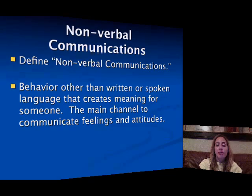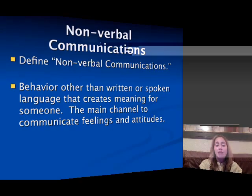So if you're thinking about, we've talked a lot about verbal communication, obviously. So if you eliminate the spoken language element, and you eliminate the written language component, behavior other than that, creating meaning for someone. Remember, interpretation is crucial in communication, and the message and the feedback and all of those things. So there has to be meaning for someone for the behavior to be nonverbal communication. And then it is the main way that we communicate feelings and attitudes.